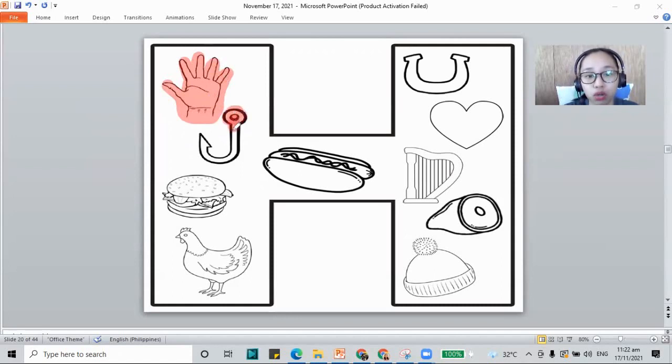H is for the hook. We use the hook when we fish. H is for the hamburger, a yummy snack. H is for the hen. That hen is the mommy chicken. H is for the hot dog. And this one, it's also a yummy snack, just like the hamburger.